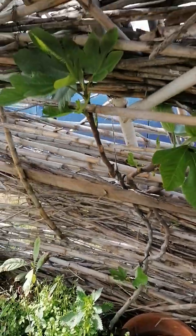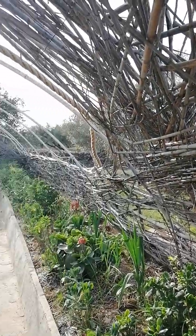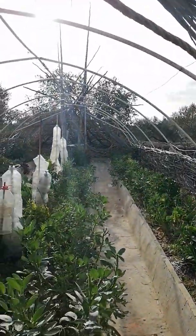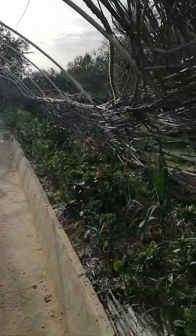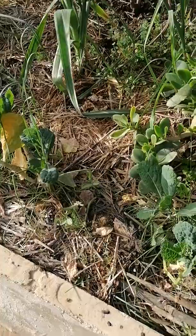And this is going to be an arching tree. You'll get the perspective when I turn the camera around on the way back. But let's just go through it quickly and have a look at what I'm growing here.